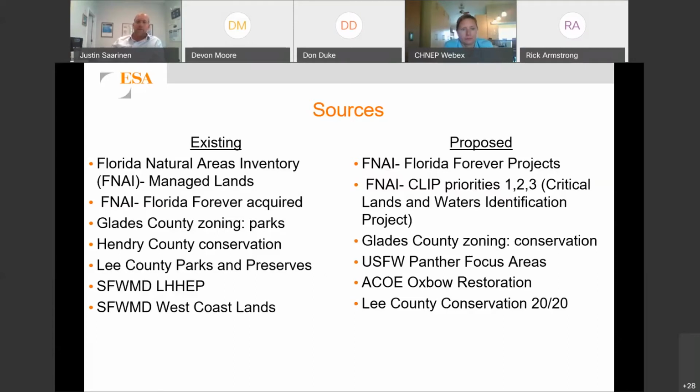Of course, I looked at the U.S. Fish and Wildlife, the Panther focus areas. That's widely available. I looked at the Army Corps of Engineers Oxbow restoration. This came from Corey Anderson. Was able to look at those areas, and Lee County has their Conservation 2020 publicly available as well.